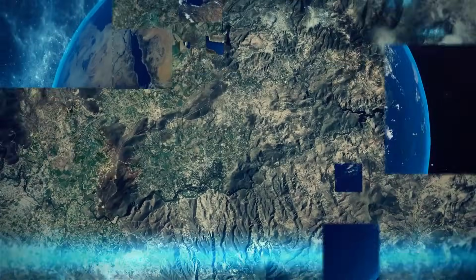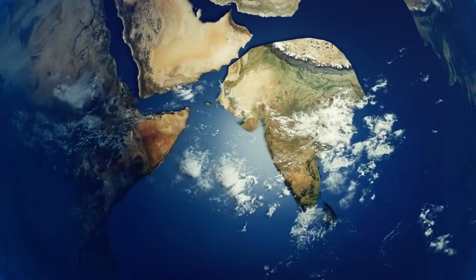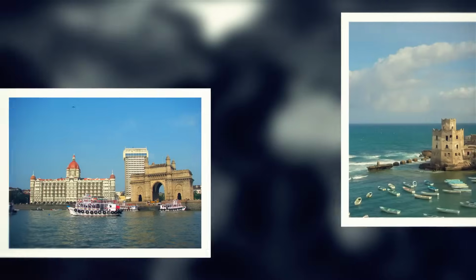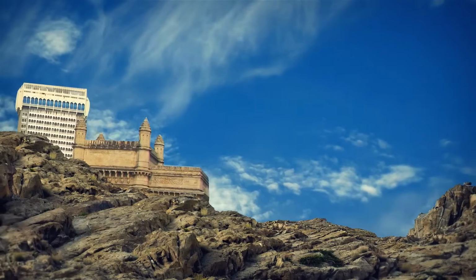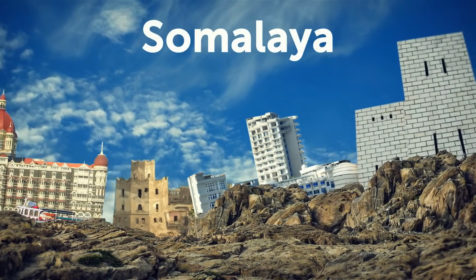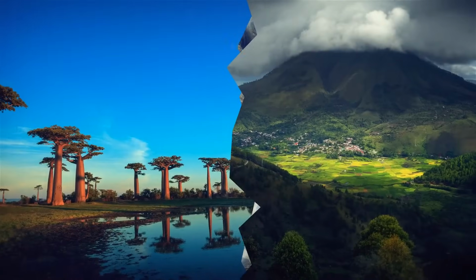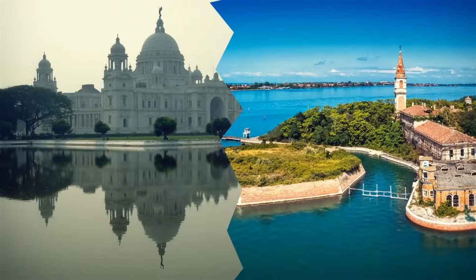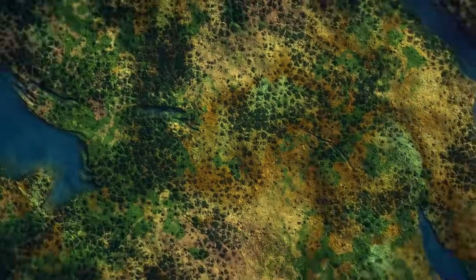The computer model showed that the Indian subcontinent will merge with the Horn of Africa in approximately 200 million years. The present-day cities of Mumbai and Mogadishu will become next-door neighbors. They will sit along the newly formed mountain chain scientists provisionally named the Somalaya. On the other side of this geological formation, Madagascar will connect with Sumatra, while Calcutta and the island of Mauritius will occupy the same region. Sri Lanka would cease to exist as it becomes part of the Indian mainland.